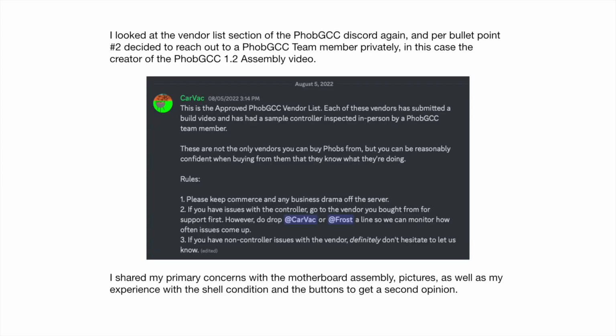I looked at the vendor list section of the PhobGCC Discord again, and per bullet point number 2, decided to reach out to a PhobGCC team member privately. In this case, the creator of the PhobGCC 1.2 assembly video. I shared my primary concerns with the motherboard assembly, pictures, as well as my experience with the shell condition and the buttons to get a second opinion.